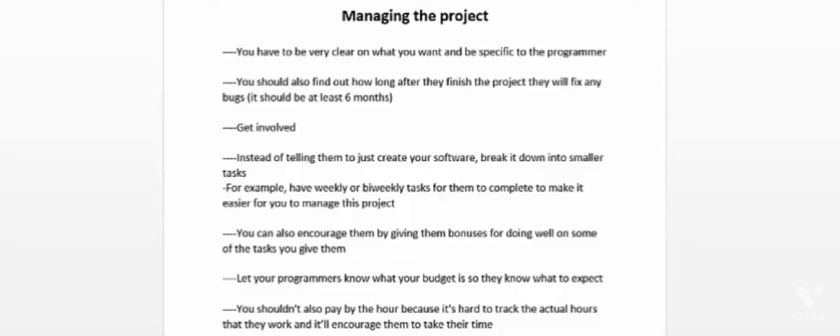Another thing you want to do when you're creating a software product is not to just outsource everything to the programmer and then be hands off. You really have to get involved and get your hands dirty if you want this to be a successful software product. Instead of just telling them to create your software product, you should break it down into smaller tasks so that it's easier to work on, and it'll be better for you to monitor the progress of your software product.